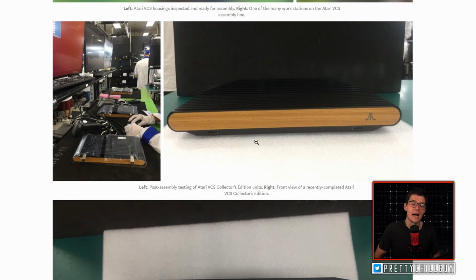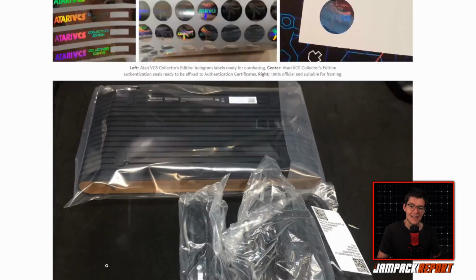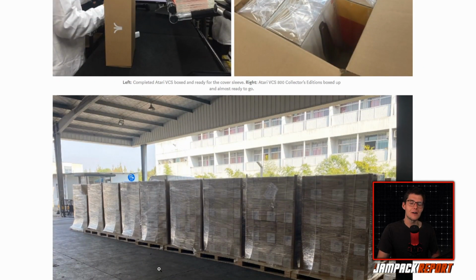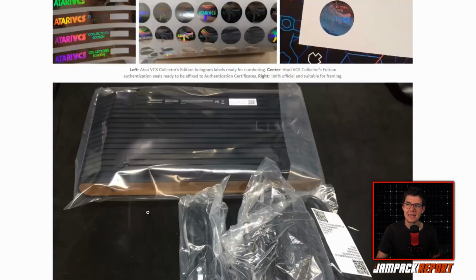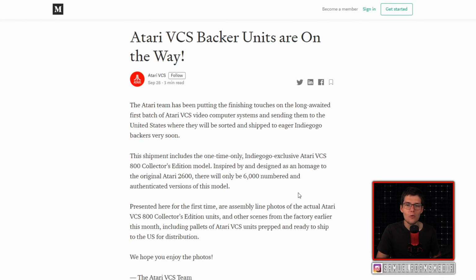Now, don't get me wrong. I adore the wood paneling. I love the vibe of it all. I like the fact that this exists. But in terms of this being something that can legitimately compete with next-generation hardware, there's no way.